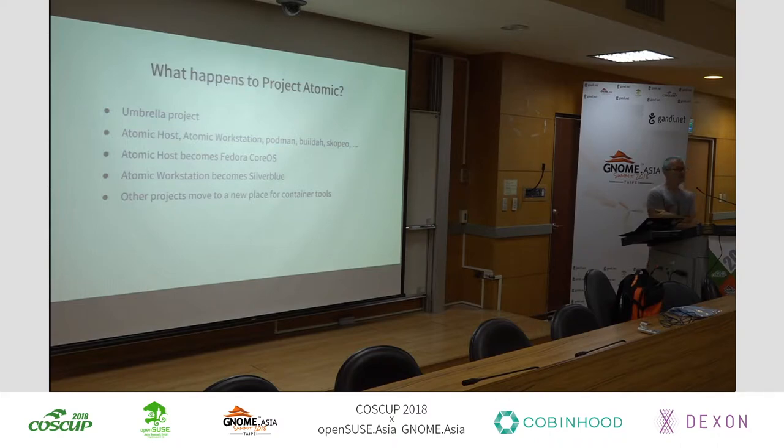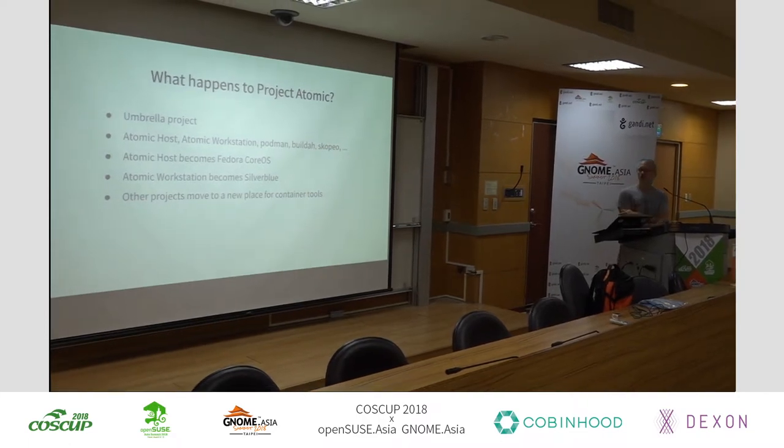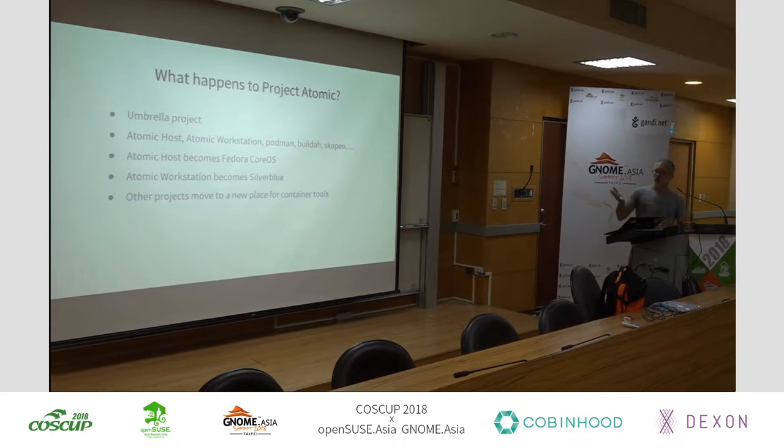And we started the Silverblue initiative this winter at DevConf in Brno. That was in February. And when we did that, we did not know yet that Red Hat was going to acquire CoreOS. We all learned about that on the plane home from DevConf. So we were surprised, and it was a good coincidence that this happened after we decided to do Silverblue, because it has taken a few months, but by now it has become clear that the way Red Hat wants to use CoreOS is to disband the Project Atomic umbrella and instead merge the Atomic Host with CoreOS, and it's going to become Fedora CoreOS.